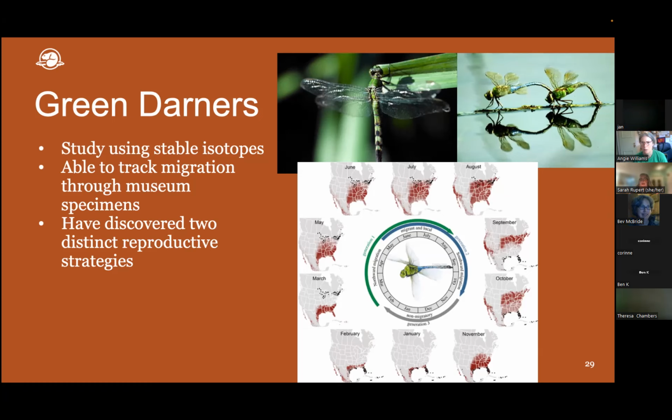And then that generation overwinters in ponds. So up near you, Angie, is where they overwinter in the ponds. And they'll emerge next spring, and those ones are the ones that migrate south. So what the strategy allows them to do is reproduce all the way up north and all the way down south. So if one pond disappears, they've put their eggs in a whole bunch of ponds going north and south. So it really ensures their ability to migrate.